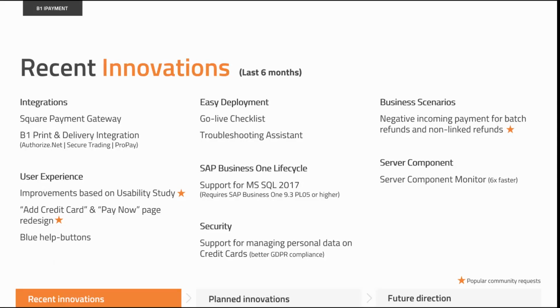Recent innovations. First, let's talk about some integrations. We did an integration to a new gateway called Square. They are a well-known and prominent payment service provider from the US, based in California. They are currently serving customers from the US, of course, UK, Australia, and Japan. On top of that, Square is also an SAP solution provider. So they are in our ecosystem, and they offer a very comprehensive point of sale solution, which is completely integrated to B1. So it made a lot of sense for us to work with them. So check them out, right?